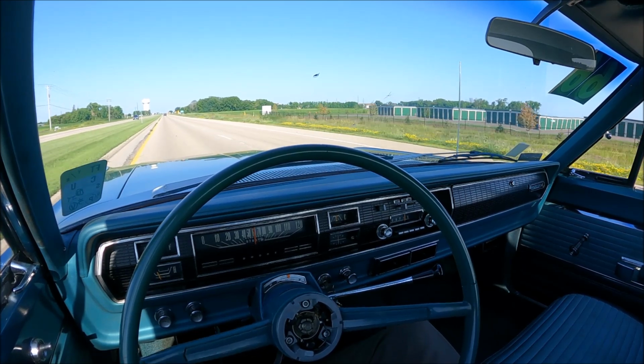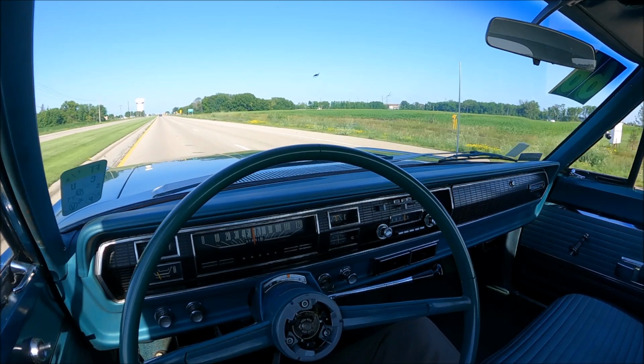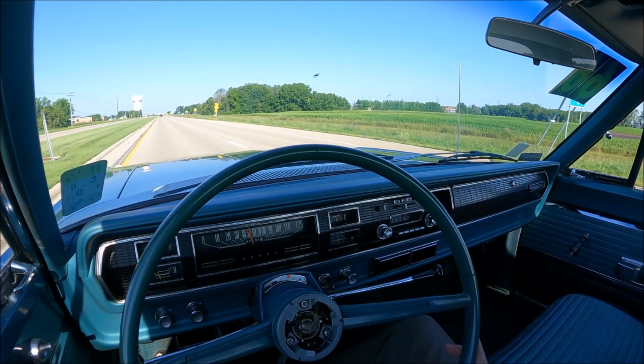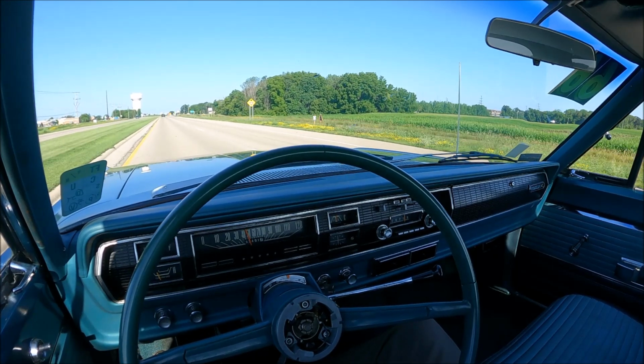It's a nice teal color. Kind of a two-tone teal. Room for the whole family. This is one of those perfect road trip cars. Mid-60s classic. Take a look at all the pictures of this Mopar at uniqueclassiccars.com.